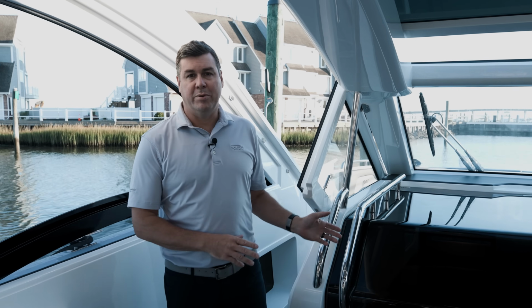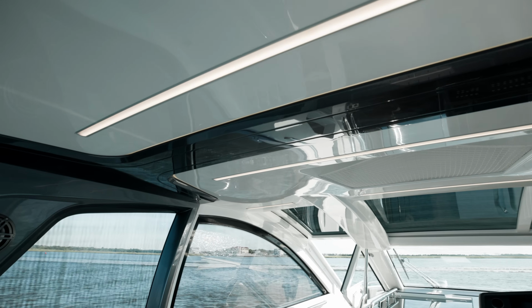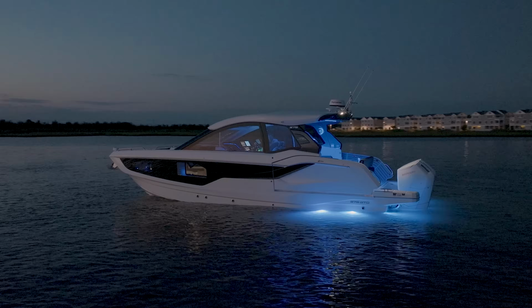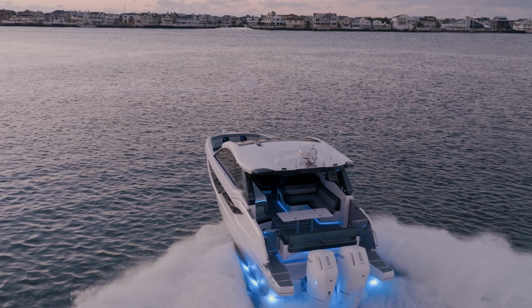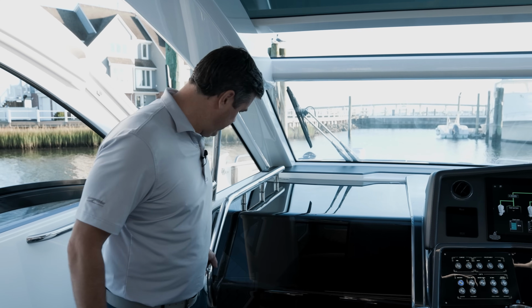So before we go down below and check out the accommodation that this boat has to offer, I want to highlight the lighting. Above and below, the courtesy lighting that Galeon does is phenomenal. Between white, you can set the whole mood in white, you can set the whole mood in blue. The same with the underwater lights and accent lights, and including instrument lighting. So Galeon does a great job of making sure that you can have just as much or as little light as you need, and really set the mood for a nice night before you head down to rest for the evening.